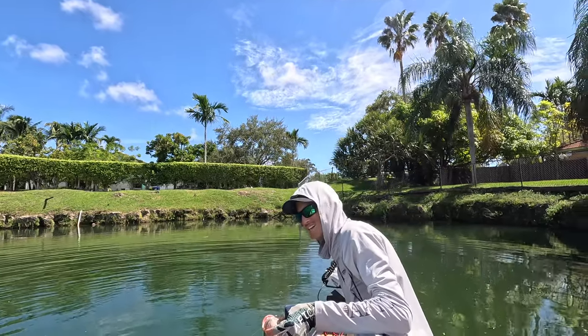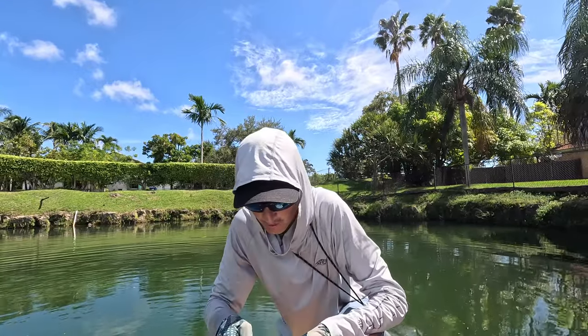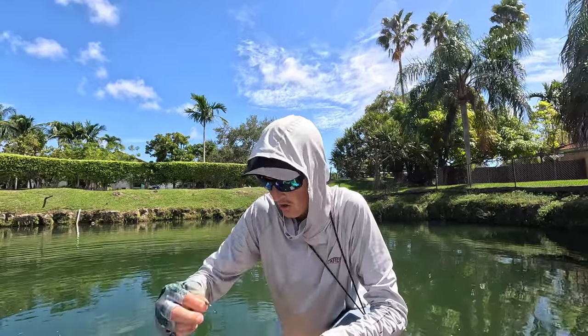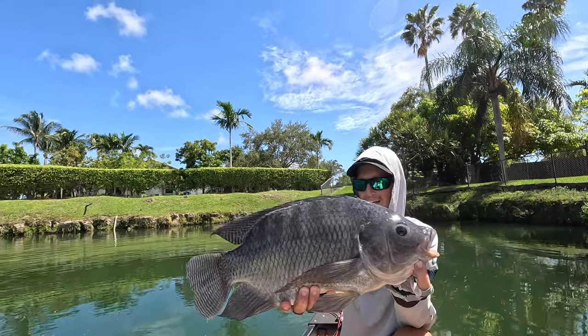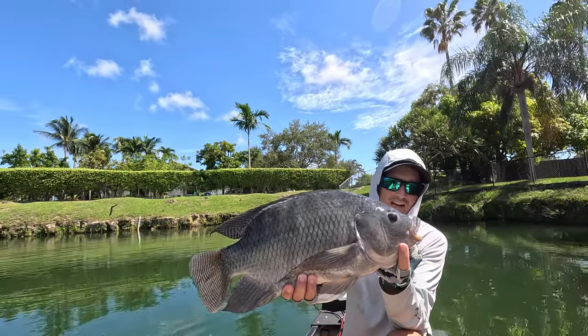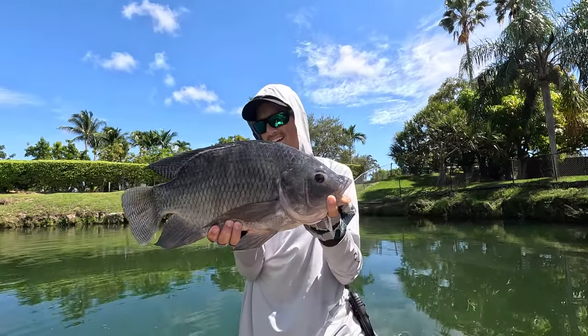Look at the size of this freaking tilapia. This is one of those blue Zaire tilapias. Caught them on a piece of bread on the little jig head, 1/8 ounce jig head. Look at that freaking thing. Oh my God. Talk about an exotic species. Goodness gracious.